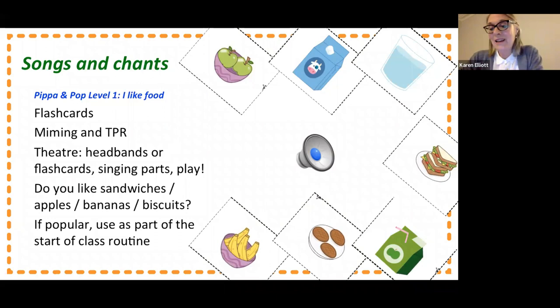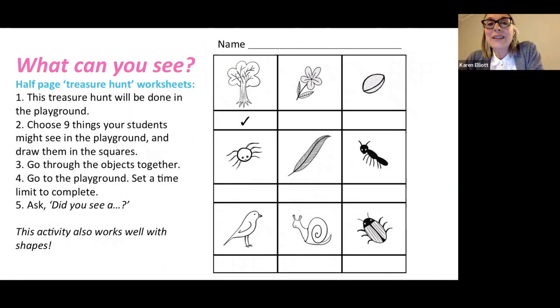So the other time that I use the What Can You See activities are to look around the classroom for different things. You can look for shapes, or you can go outside in the playground, and especially now with spring coming up, this is one activity that I use at springtime to get the kids out in the playground looking for bugs and spiders.